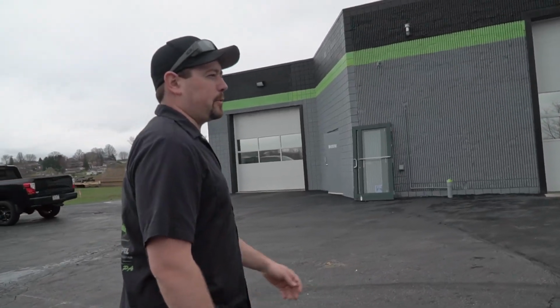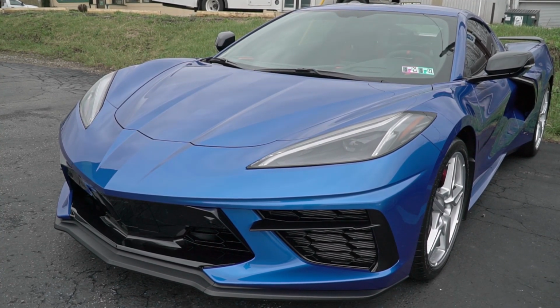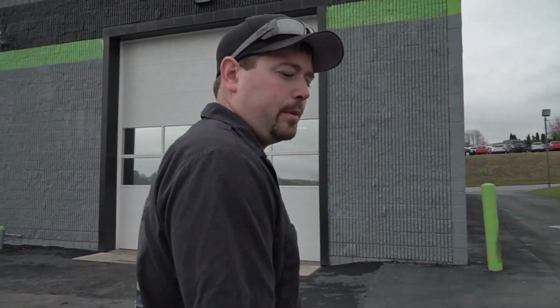Up here we've got another beautiful Corvette C8. This one we did a full XPEL paint protection film wrap on, as well as an XPEL Fusion coating, and we tinted the side windows in a 35% film. We did a wheels-off coating also, so we pulled the wheels off, cleaned the barrel of the wheel and the caliper, and coated those.